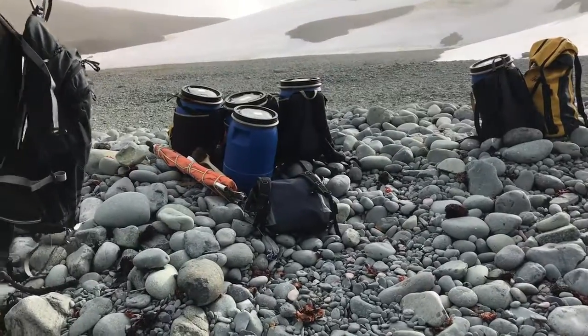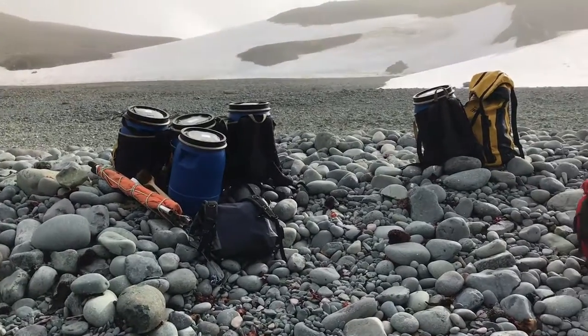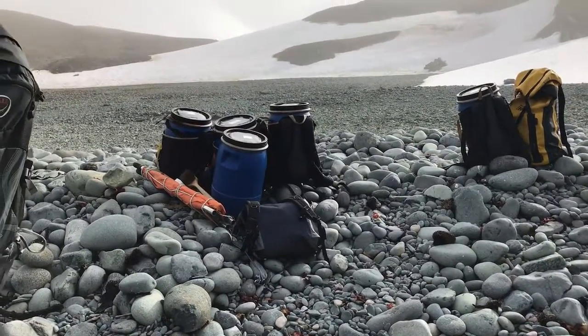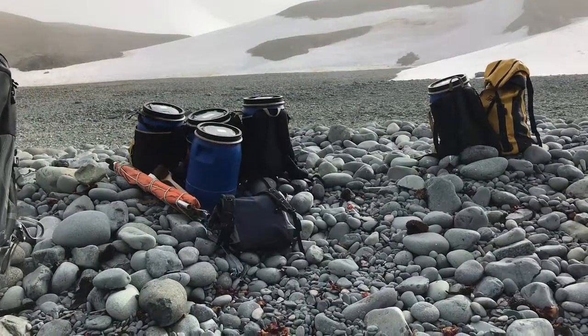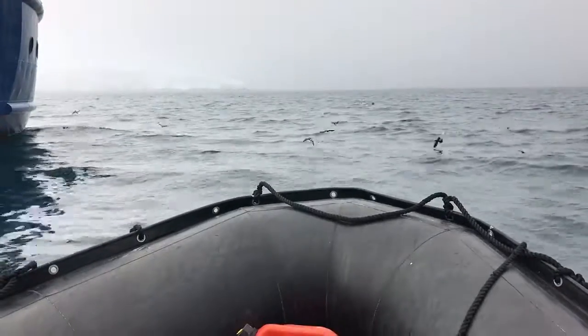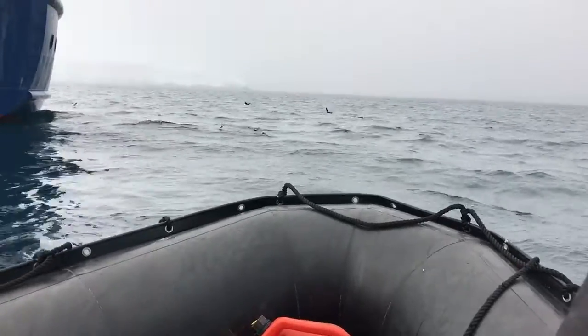These are emergency supplies. The crew always brings them when we go ashore, in case for some reason we're stranded. They have food and water and other essentials. Probably tents too, I guess. All these little birds are feeding off the plankton.